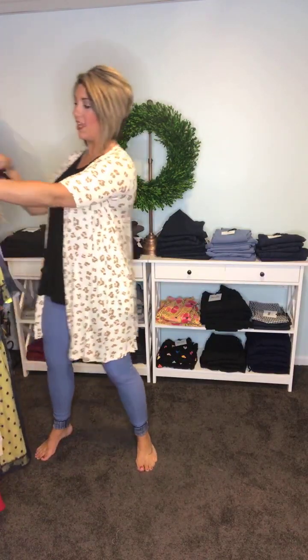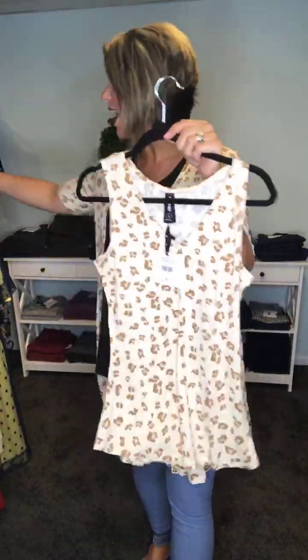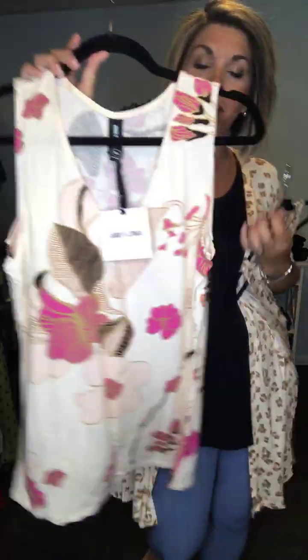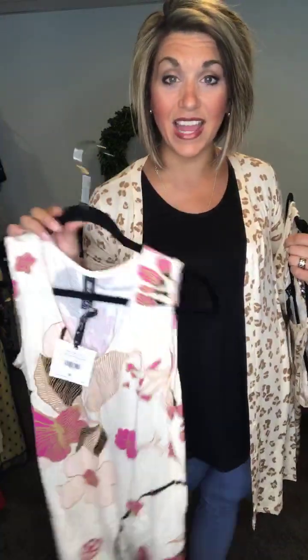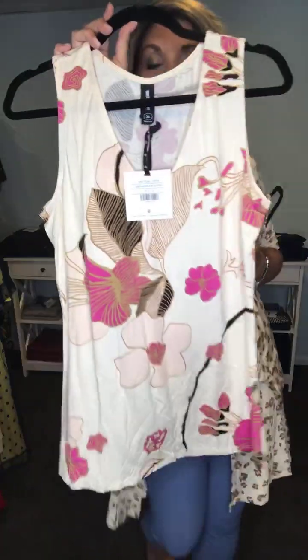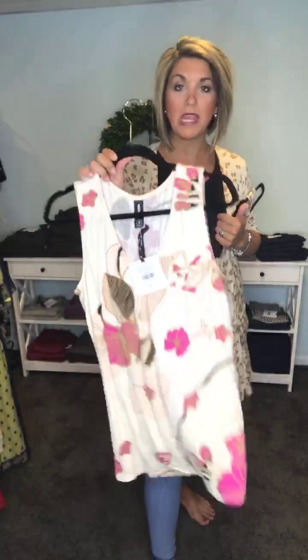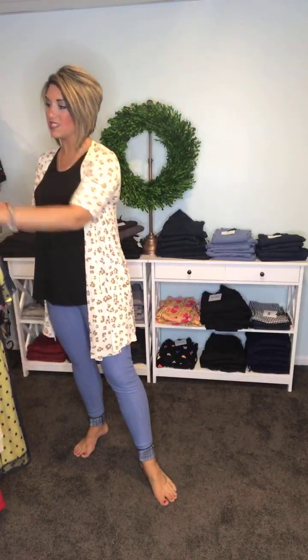And then this print again, we're just seeing it in everything, came in our fitted tank. So finally some fitted tanks in prints, which is fun. And this print that everybody's crazy about in all kinds of items, it came in the fitted tank. So if you're looking for the swing tank in this, sadly, I didn't get any. I don't want to make anybody cry over that because I know it's sad, but I didn't get any of the swing tanks, but I did get the fitted tanks in that print, and it's really pretty. So hopefully I'll be able to get some more swing tanks, and more prints and colors will come in those.